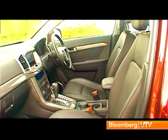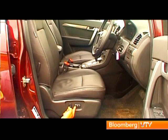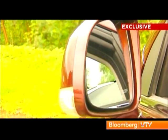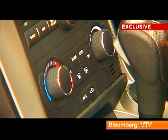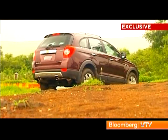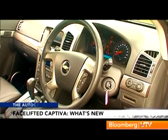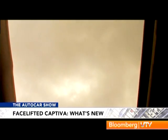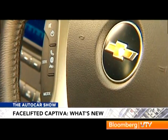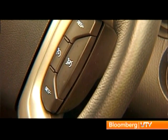When it comes to equipment, the Captiva is pretty well loaded. It gets 8-way powered driver's seat, heated and powered folding mirrors, automatic climate control, rear parking sensors, tilt and telescopic steering, and steering mounted controls. It also has a sunroof. With the facelift, the Captiva also boasts of cruise control and rain sensing wipers.